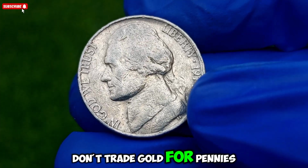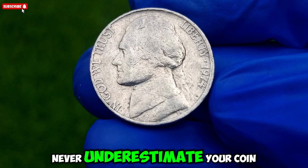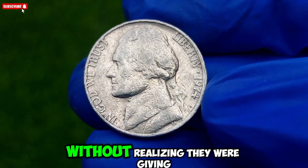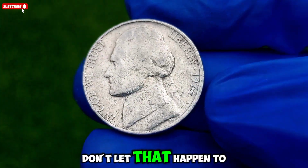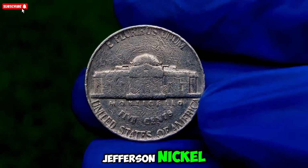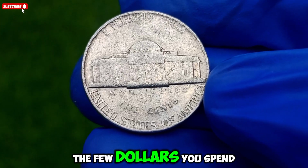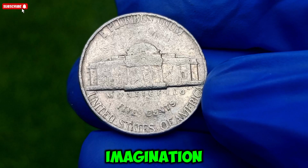Don't trade gold for pennies. Here's the warning you need to remember. Never underestimate your coin. Many people have unknowingly spent these rare nickels for their face value, 5 cents, without realizing they were giving away a piece of fortune. Don't let that happen to you. If you have a 1974 Jefferson Nickel, especially one that looks different, untouched or strangely minted, get it inspected. The few dollars you spend on certification could return a reward beyond your wildest imagination.